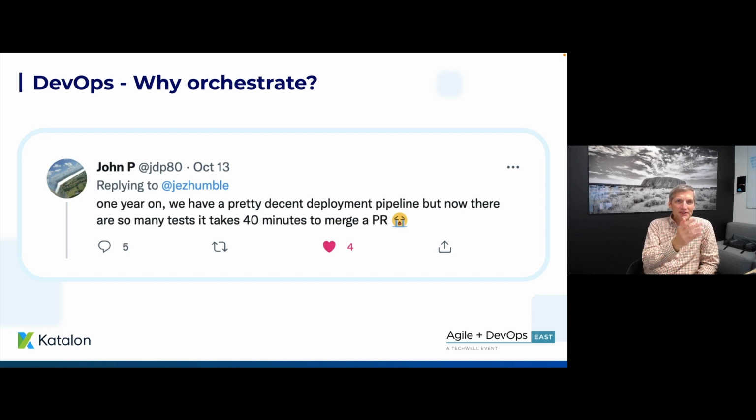This person, John P., says, "1 year on, we have a pretty decent deployment pipeline, but now we have so many tests that it takes 40 minutes to merge a PR." And I don't think this is uncommon. I know plenty of places I've been have either run into this, ultimately gotten past it, but it's a real problem. You want to build more automated tests, to cover more functions more completely. But as you're adding to that, that's software too, and it's got to run. You've got to find servers for it to run on. It's going to take time. Now you want that to run every time that you have new, underlying software. But now you're creating a new bottleneck, and that's what orchestration is to get us past, and that's what we're going to talk about next.